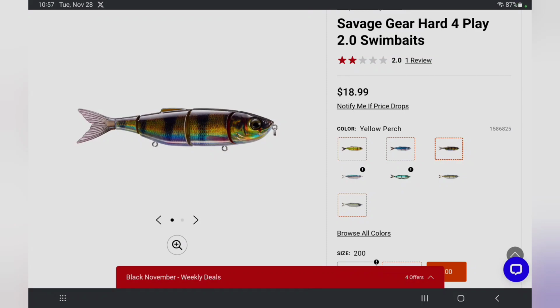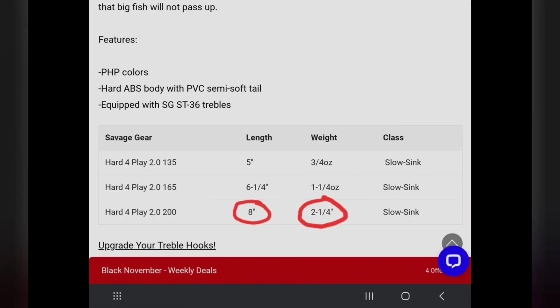Okay, guys, so this is the one bait that I found that fit what I was looking for. It is an 8 inch bait, relatively cheap. The paint job on it's pretty decent. It's acceptable. 8 inches long, weighs 2 1/4 ounces. It's made out of a hard ABS body with PVC semi-soft tail. Nice looking bait, reasonable.